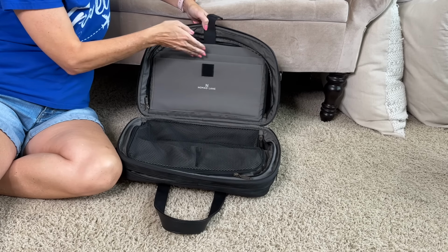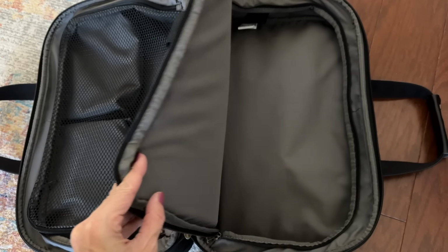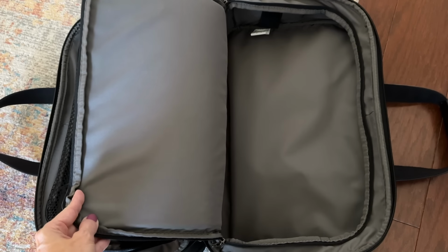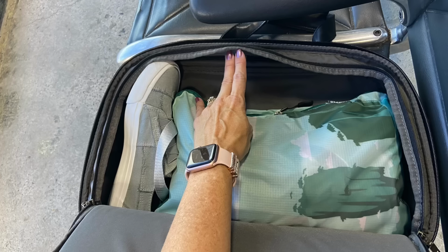When you open it up, you will see that you have space to pack so many clothes. So if you are taking an overnight trip, that is a great bag that could be under the seat suitcase for you.